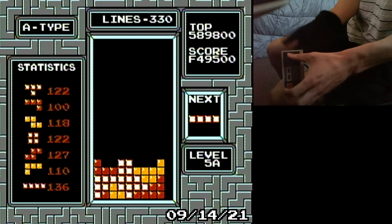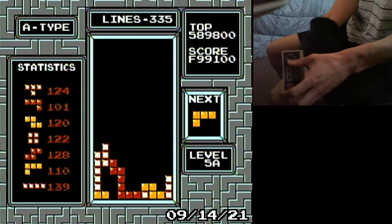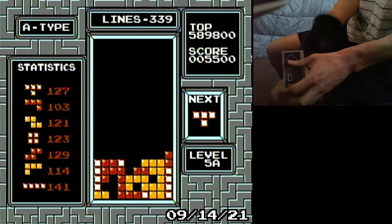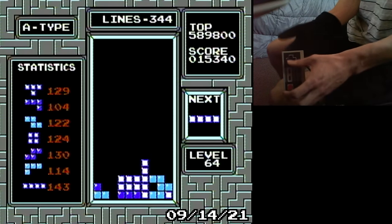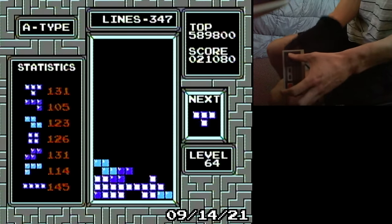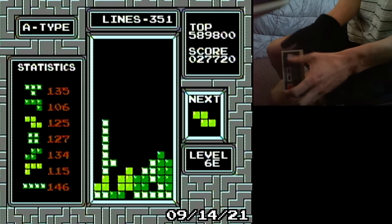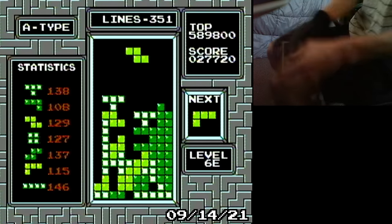Going into level 39, Jounce is set up for another Tetris, gets the bar immediately, and now he's nearly at 1.6 million points! And with a single on level 39, Jounce gets the first ever 1.6 million score. His board is messy, but he's not finished yet. With those two misdrops to the left on level 41, Jounce finally tops out at 1.627 million points.